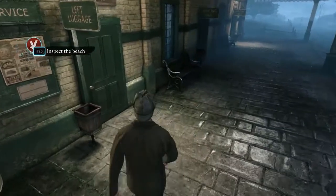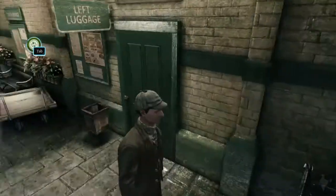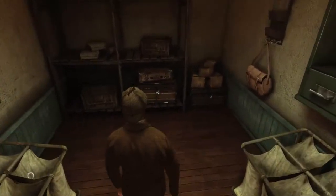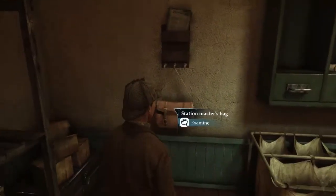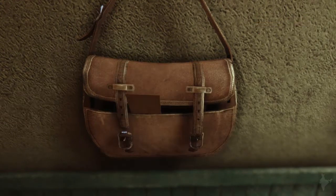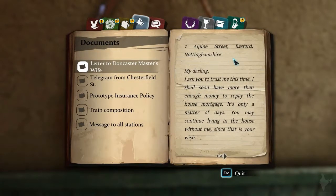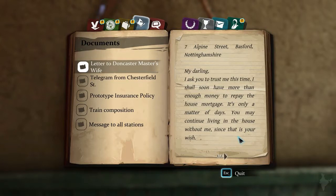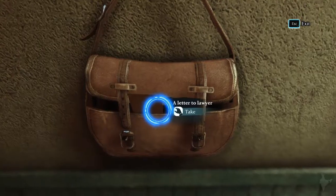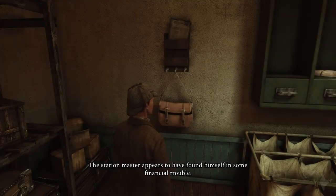Now let's go and check the luggage room and see what we find out. Railway post bags. This post bag belongs to the station master. We have a letter written to his wife. And we have one more letter. The station master appears to have found himself in some financial trouble.